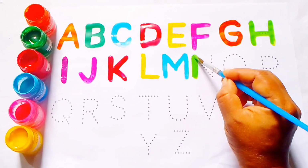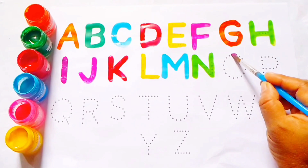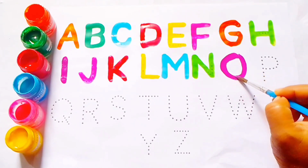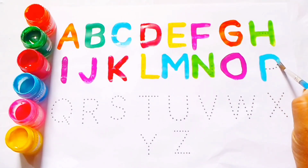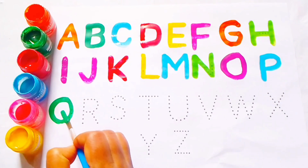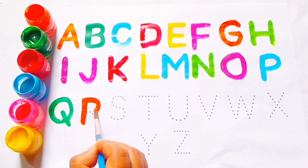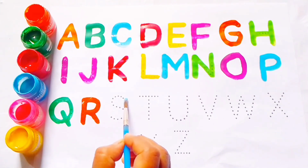N for nose, N for net, N for notebook. O for orange, O for owl, O for ocean. P for pen, P for pencil, P for peacock. Q for queen, Q for quilt, Q for Quran. R for rat, R for rose, R for rabbit.